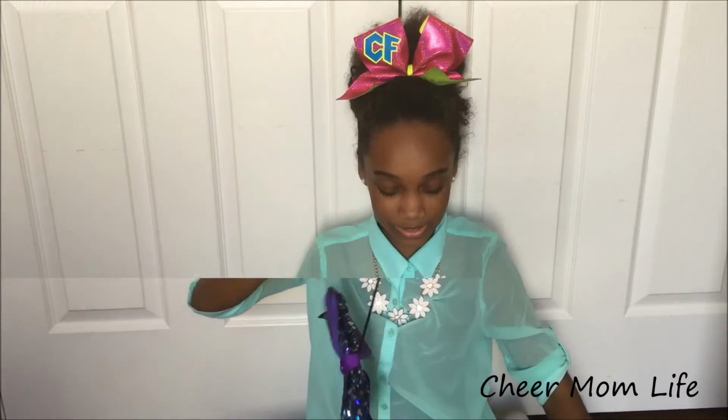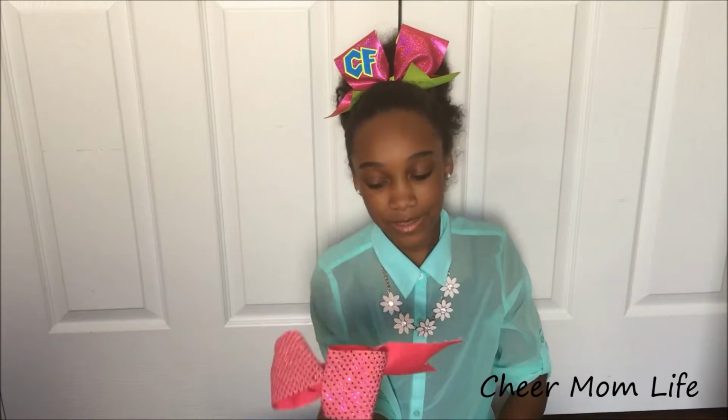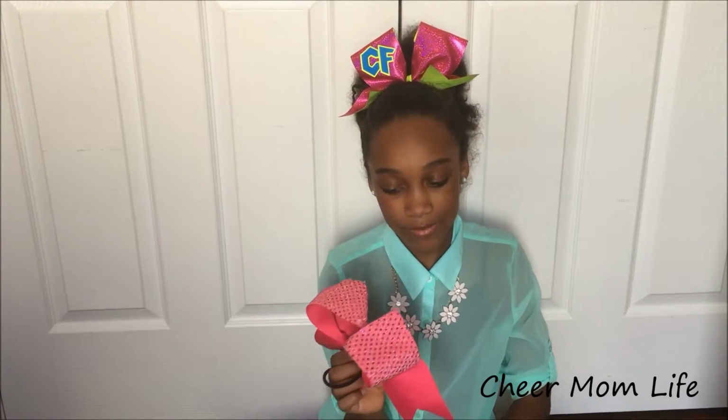This bow, which I think is really important to me, because my mom made this for when I got on Rose, which was my first time getting on a different team.